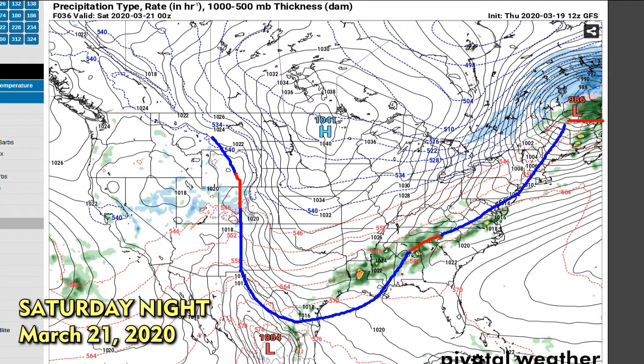That 1040 millibar high continues shifting to the southeast, and we get a large area of cold air advection working through the Great Lakes area into the Midwest. Upslope flow already starting in the high plains. There you can see it from Texas all the way up to Wyoming. So we'll probably see an increase in clouds in that area.